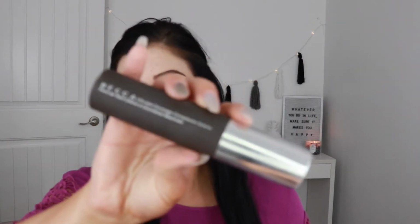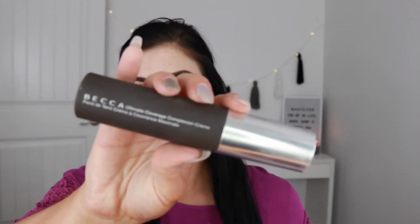Now we are going to go in with foundation. And today I'm going to be using Becca Ultimate Coverage Foundation in the shade Olive. I love this foundation for one because it's in a pump, so I can just put it on the back of my hand and pump it out, which is wonderful. I hate ones that you have to try to get the product out of.